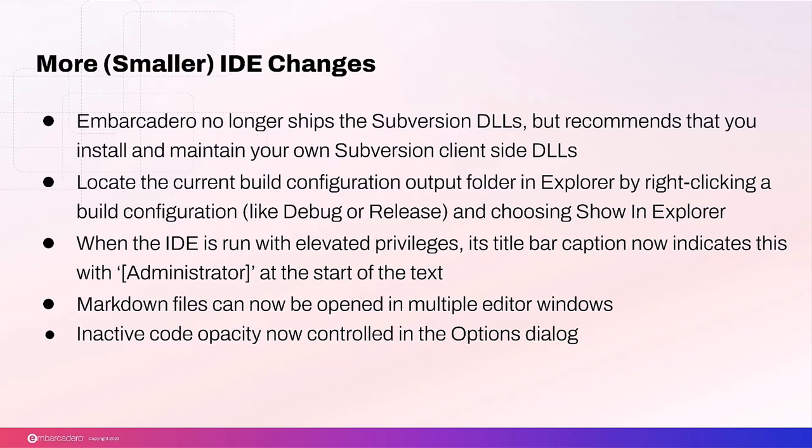There's now an easy way to locate the output binary from your build in Explorer, similar to finding the location of your current unit in Explorer, by right-clicking the applicable build config. I'll demo this too in a moment. The inactive code feature we introduced in 11.2 now has a setting to control how transparent the inactive code is drawn.